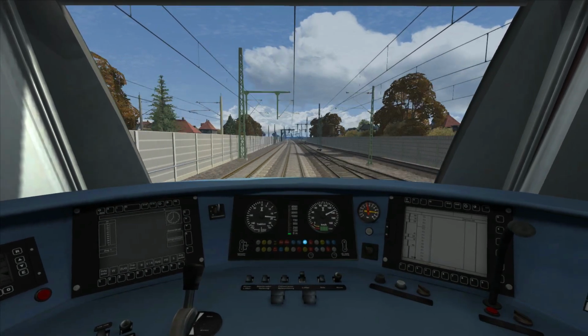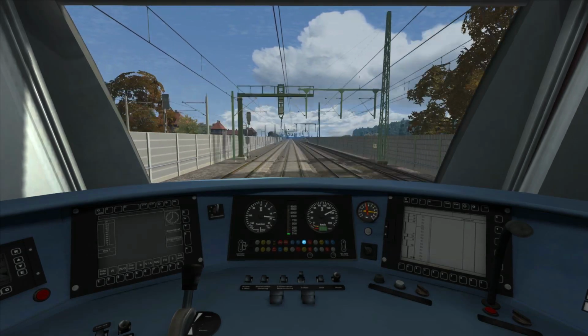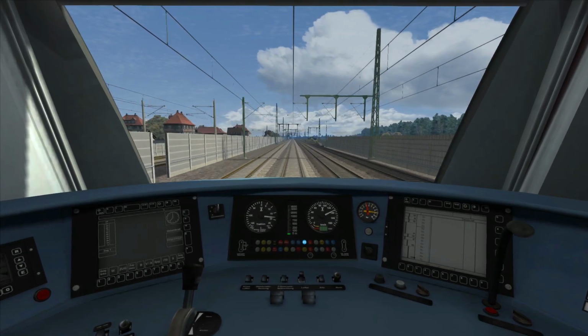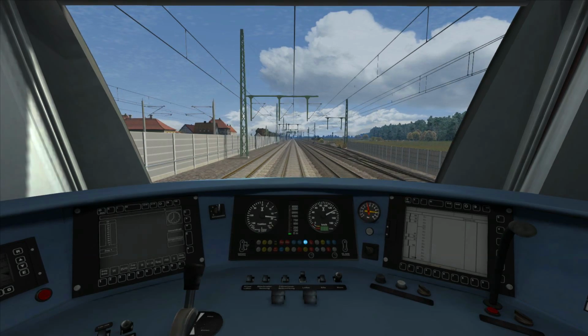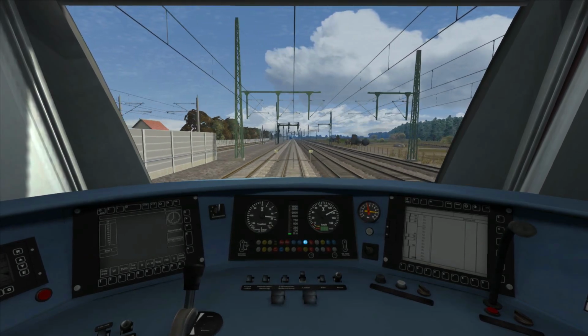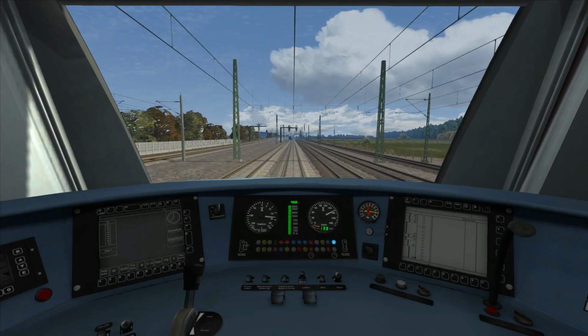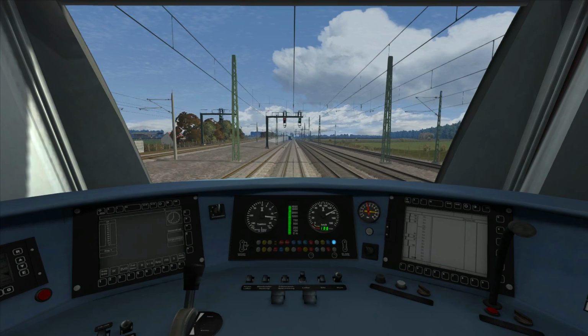In a moment we will be entering the LZB signalling system and there will be a bleep in the cab, the 85 lamp will go out and the U lamp to the top right on the dashboard there, which is blue, will illuminate as you're going to see now. And that indicates straight away that we've got 4.1 kilometers to go to the next speed change.